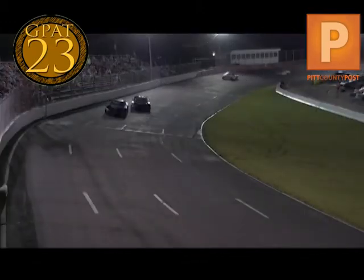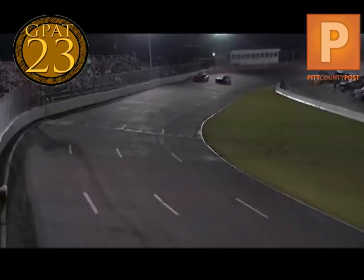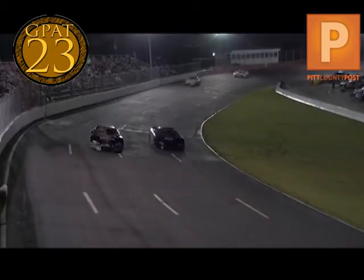Wesley Johnson, here he comes down on the inside. Wesley Johnson trying to make the move. He is there, trying to accelerate down the straightaway. Can he make the move going into 3 and 4? Burbage and Wesley Johnson battling for the lead. Johnson tries it again. We're going to be side by side at the start-finish line. Give that lap to Burbage, but not by much.